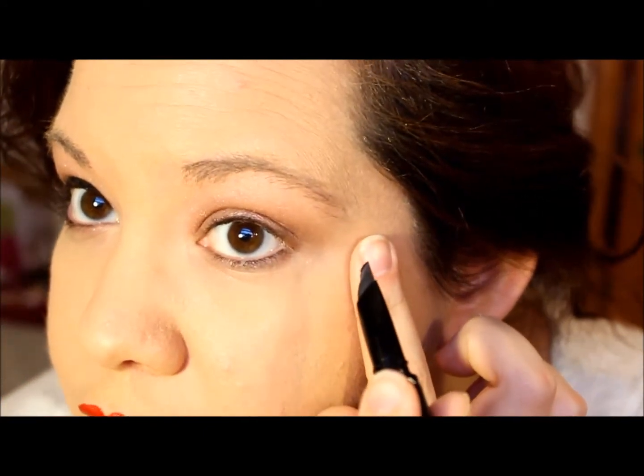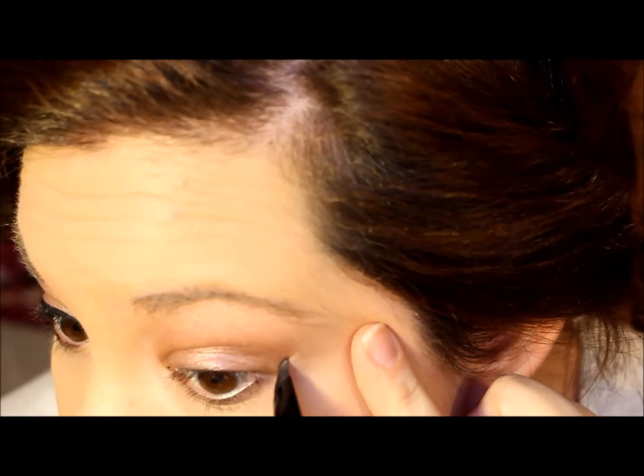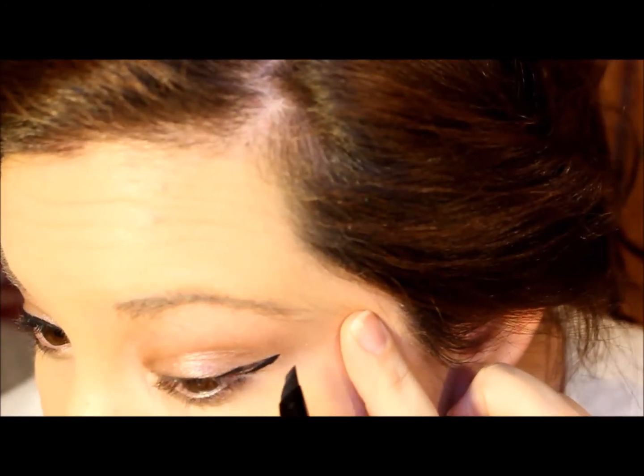So that is me doing the right eye, which is, I can always get the wing better on this side, but I can never line this side right. So now I'm going to show you again doing this side. This side's easier because I don't have to pull as much. So I just pull my eyelid. That was pretty thick.